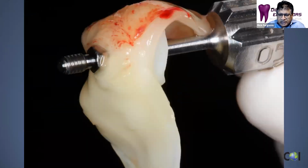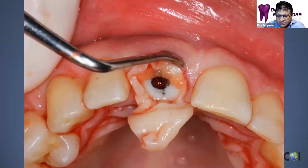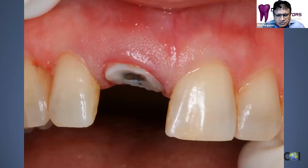And then we add again our sewn poncho technique using a PRF as a biologic seal and tissue enhancer. We put that in place and then basically pack the PRF in between the tissue and the temporary. The temporary, by the way, was made just with flowable composite resin on a stock abutment, metal abutment. That's my preference, is to use a metal abutment for these.